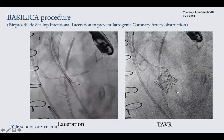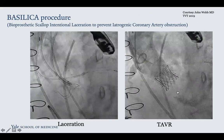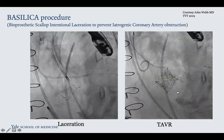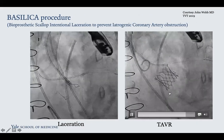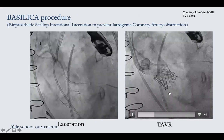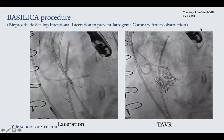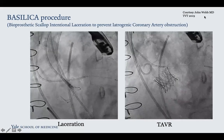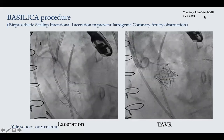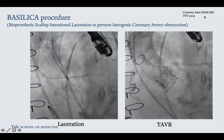So there are some tips and tricks that can be done for that. One of them we talked about before is snorkeling stents in. I don't have an example of that, but I'm talking just briefly here about the BASILICA procedure. This stands for bioprosthetic scallop intentional laceration to prevent coronary artery obstruction. Nice long name, BASILICA sounds better. If you haven't seen this, it's pretty interesting the way that it works.